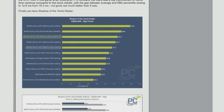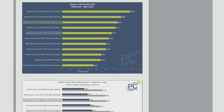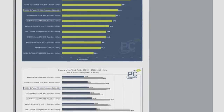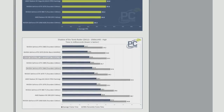It wasn't like every single game at every resolution you're going to see 2070 performance, but you can make it happen. So very impressive overall, and it kind of reaffirms my initial findings with the card. The conclusion basically says this is an interesting product.